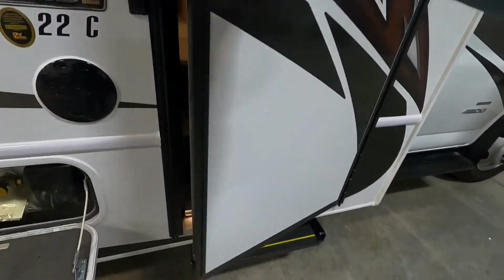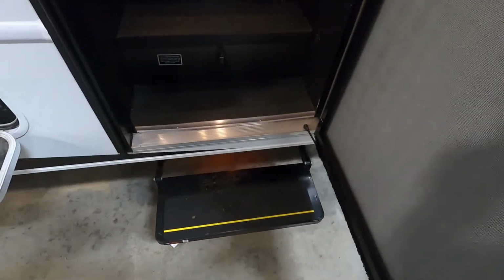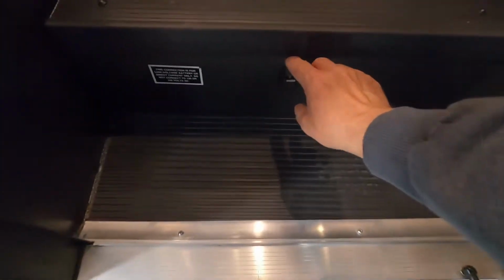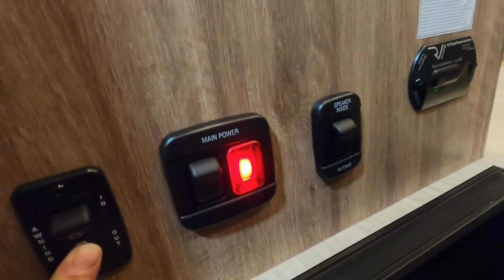One thing I want to take note of, your power step, be patient for that coming out. You obviously do it coming in because you're waiting to step up on it, but coming out, be sure to wait for it as well. Underneath this panel right here is your house battery. Here's your awning in and out. I'm gonna run that out while I talk about everything else.